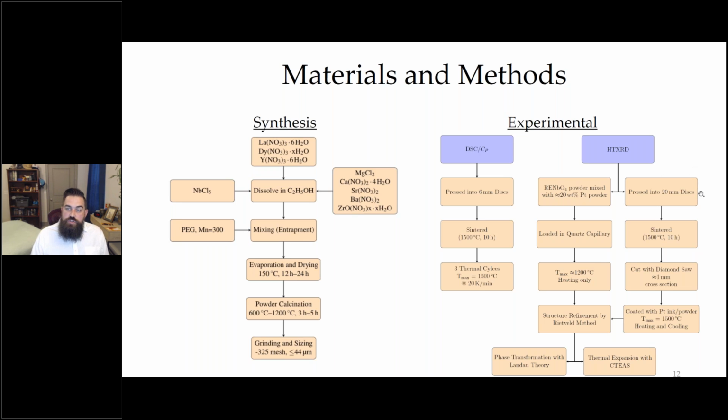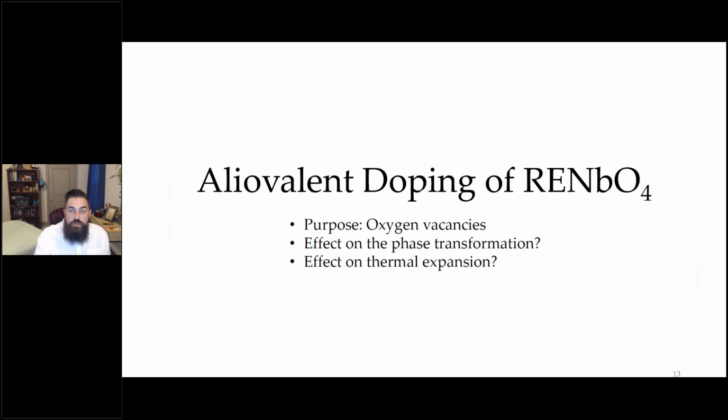Also, I could use freestanding sintered samples. These would be pressed into a disc, sintered at 1500 Celsius for 10 hours, and cut into roughly 1mm by 1mm cross-section bars. A surface would be coated with platinum ink, and then the powder, again for that temperature reference. And then after the data was collected, using the Rietveld refinement method, that would determine the phase transformation from the Landau theory as well as the thermal expansion.